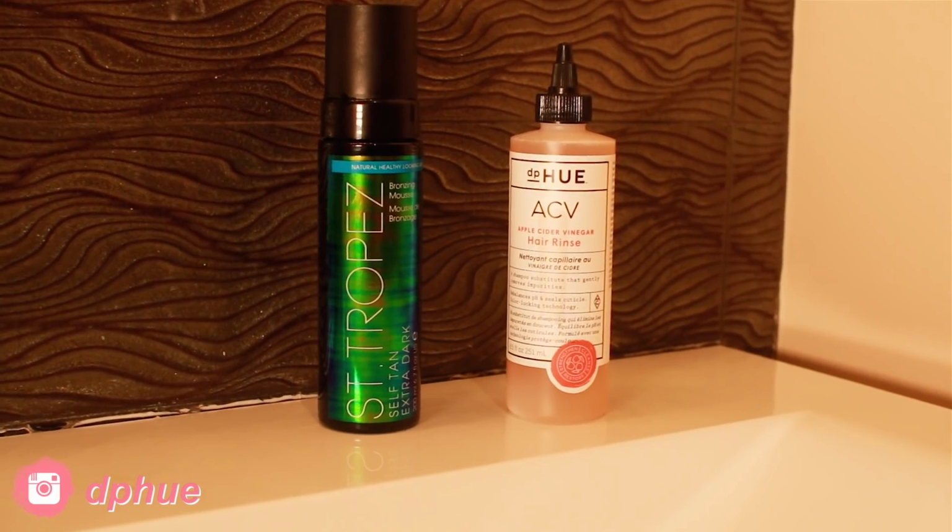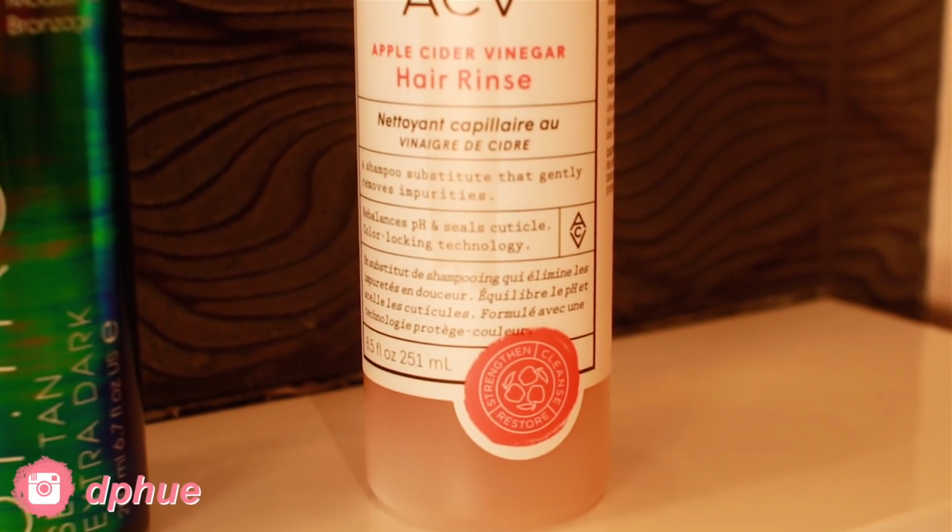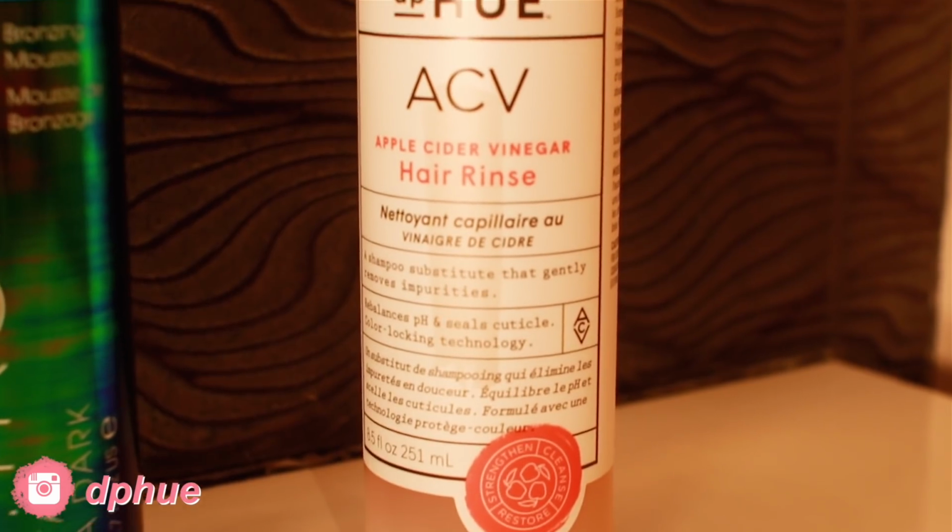So post-workout, I always hate having to wash my hair after working out because I just washed it the day before or that morning, and I just feel like it's ruining my hair. So I realized the best way to deal with this is this apple cider vinegar hair wash from DPU. Sometimes I would just be like, well, I only sweat a little bit up here. I'll just wash my body and leave it, because I didn't want to kill my hair by washing it every single day. So this is what fixed the problem for me.